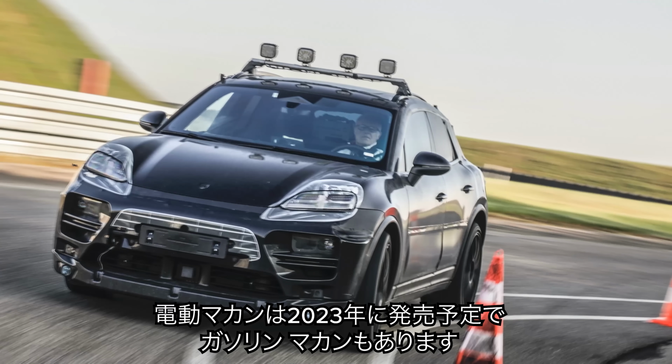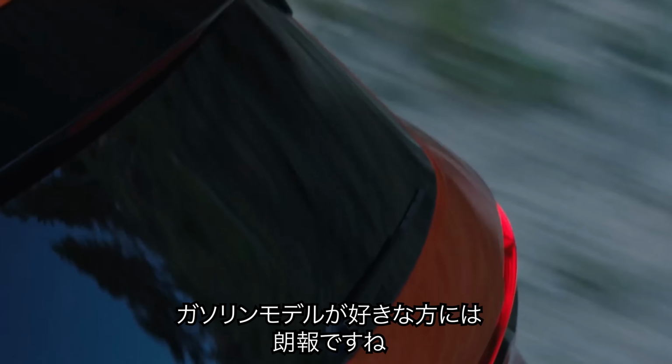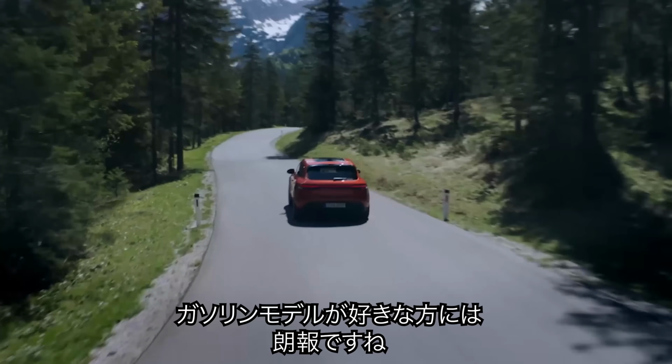The new electric Macan will go on sale in 2023, alongside the normal petrol-powered car. Yes, you'll still be able to get a petrol Macan if you prefer, for a little while anyway.